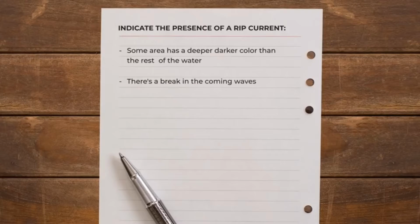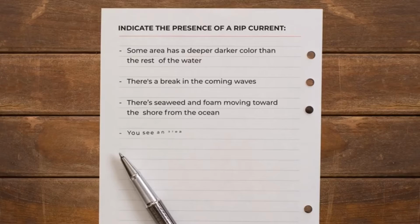There's a break in the coming waves. There's seaweed and foam moving toward the shore from the ocean. You see an area of choppy water.